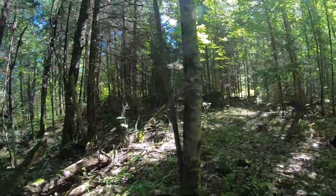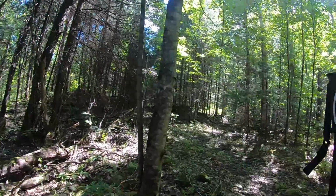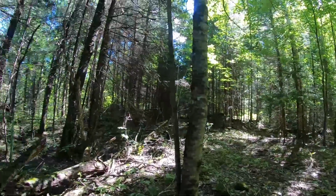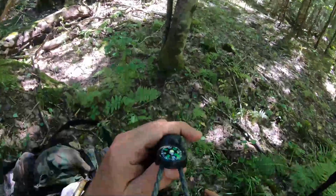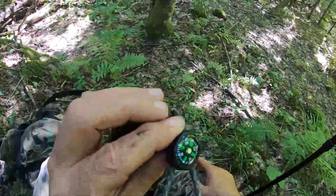I would not venture any farther from where I had gotten without having a basic map and my compass. Well, I do have a compass with me. I always have a compass. I don't know if you can see that or not, but yeah, I always have a compass.